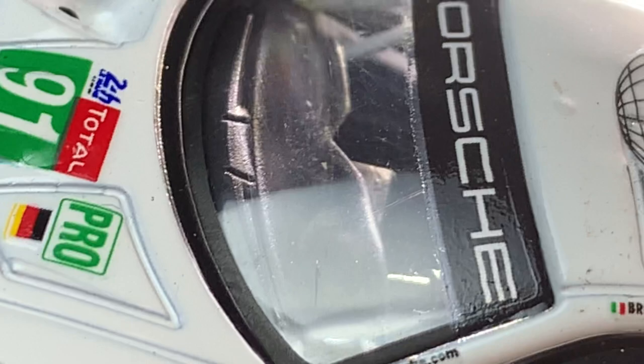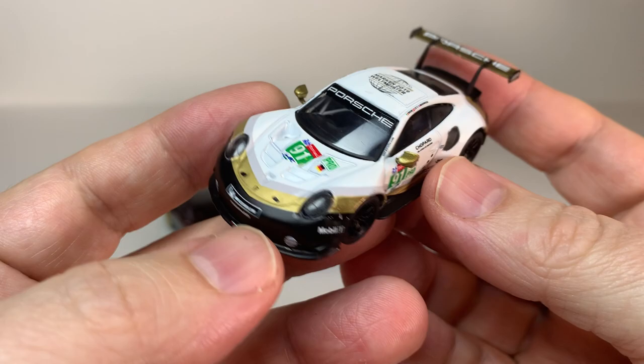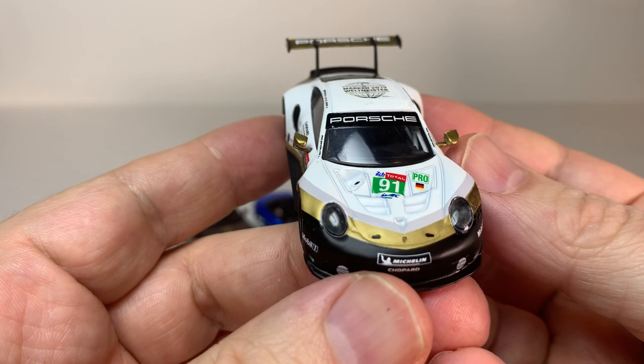Yeah, I think it's all black. You know, Sparky's at a lower price point than brands like Tarmac Works, Hobby 64, or Inno64. So at those price points, heavily detailing the interior is not really possible, which for me is perfectly fine. Because other than when you first get a model, how often do you really look at the interior? For me, at least, not often.